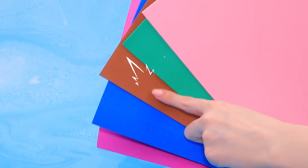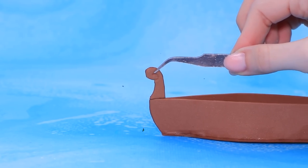Choose brown foam paper. Voila, two parts. Decorative edges.